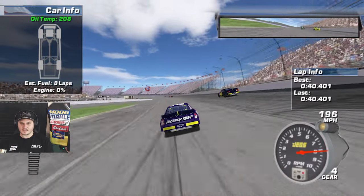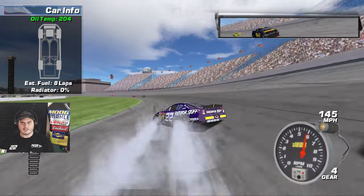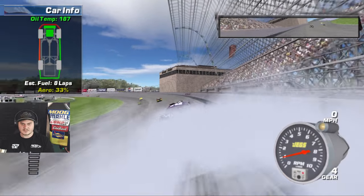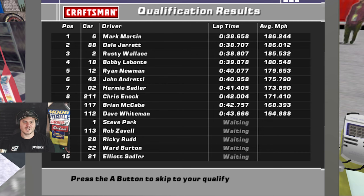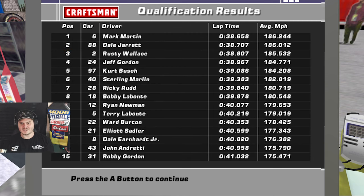All right, that was our best lap yet. I think car high. It's all time to figure out qualifying. And of course, we are almost 2 seconds off of Mark Martin. Awesome.